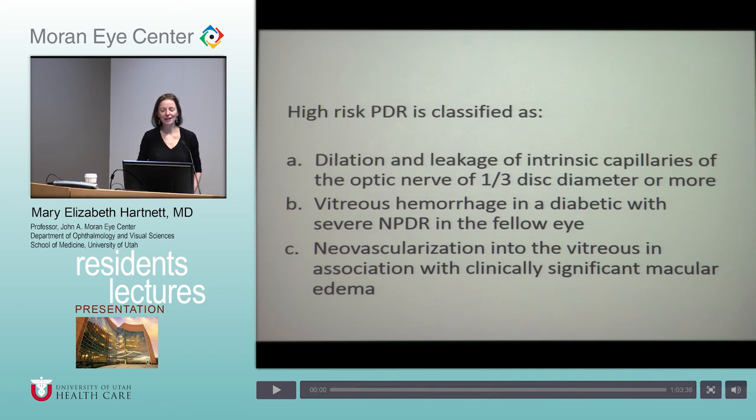Vitreous hemorrhage in a diabetic patient with severe. So let's look at each one individually, okay? The reason, yeah, so it's dilation and leakage, but it's none of the intrinsic capillaries. They have to grow outside the inner limiting membrane into the vitreous. And of course, you do have Cloquet's canal there, but still, they have to grow off the surface of the optic nerve.